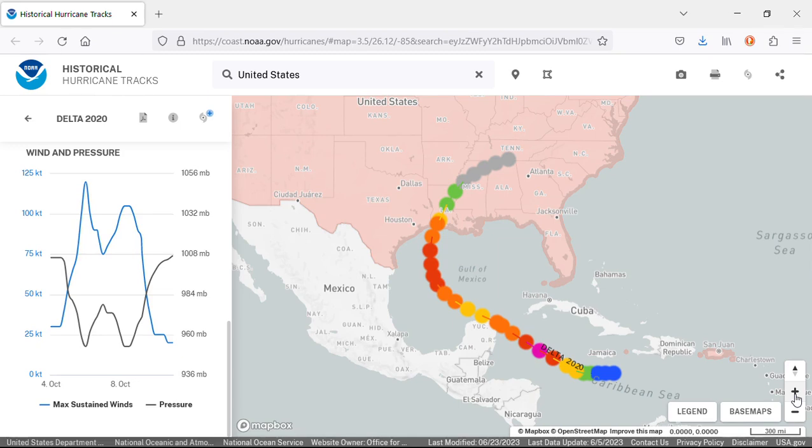Over here on the left hand side, you'll see the blue line is showing maximum sustained winds. Essentially, as you see this particular graph, it goes up and then back down. And then the black line is the inverse of that, or the opposite. As the one goes up, the other one goes down, and you can see air pressure is being shown over here, and the labeling is over here on the right hand side. So we see the pressure readings dipping below that magic 1000 millibar reading.